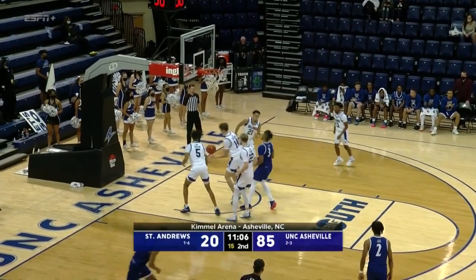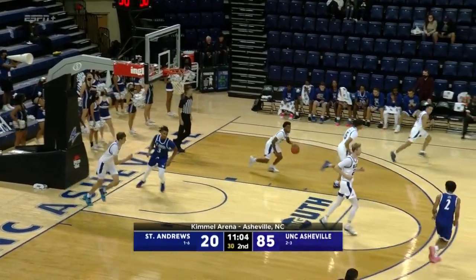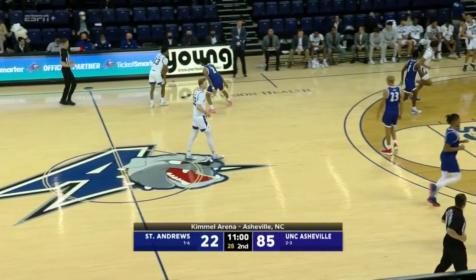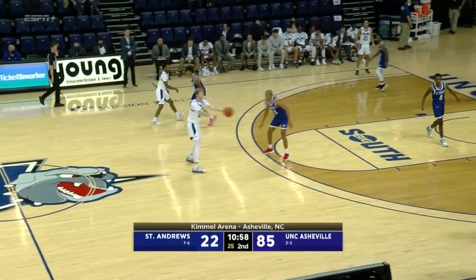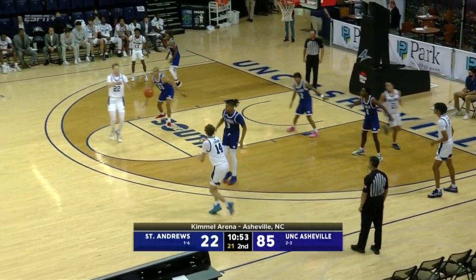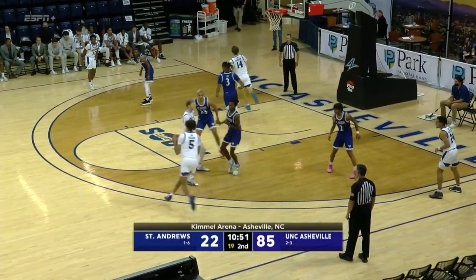Nice move, finds space, splash down. Clay makes it 85-22. Really nice move right there. Switched him up, crossed him over, and just knocked down the shot. Bought enough space, which is difficult to do. Yeah, with the length of UNC Asheville, for sure.